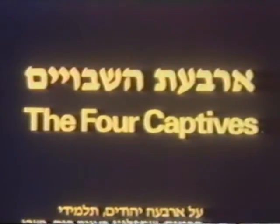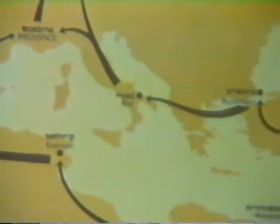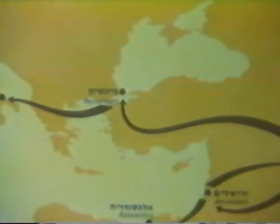The story of four captives tells of a group of scholars who were taken captive by pirates and sold as slaves. Emissaries of Jewish communities paid their ransoms, and they founded centers for Torah study in Alexandria, Kairouan, and Cordoba. The story hints at the transfer of the main Torah center from Babylon to Spain.